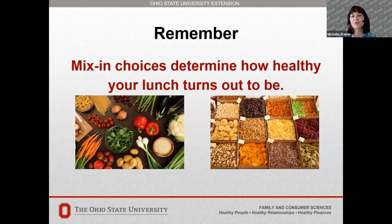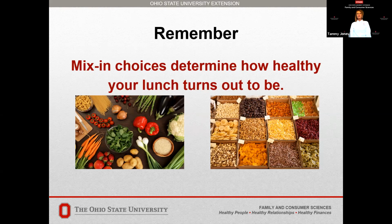So remember that your mix-in choices determine how healthy your lunch turns out to be. We talked a little bit about monitoring your dressings, your high calorie, your high fat mix-ins, so that you don't take a healthy salad and then add so much to it that all of a sudden it's high calorie and really not what you were looking for with a salad. So just because it's a salad, it could be unhealthy in terms of calories. It definitely can go from being your vegetable in the meal to not really a vegetable anymore, when there are more toppings or mix-ins than there are greens or actually vegetables. So it's definitely something to watch out for.